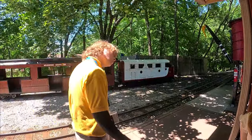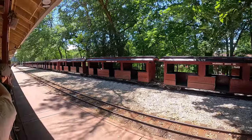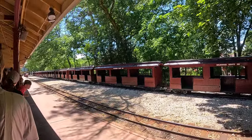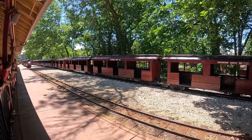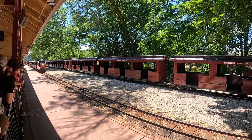So from there, I think what we'll do is we'll go on a train ride. I highly encourage, if you have an opportunity, this train has been around forever. Every time we watch my videos, I always try to incorporate it. It is truly the highlight of our visit. We really enjoy getting that full circle tour.